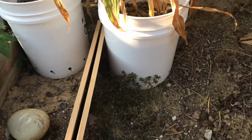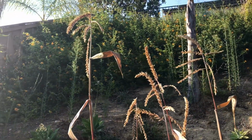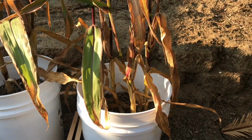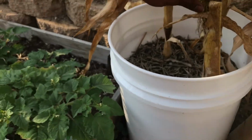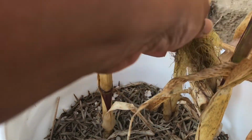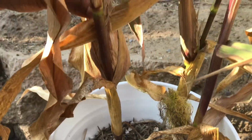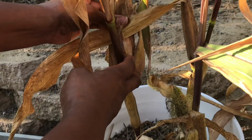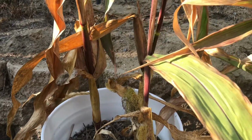Now here's another bad thing. I don't know what happened to my sweet corn. It was off to a really good start when I planted it. And we even got tiny, tiny ears of corn, as you can see. There's one. And actually, here's another one. But the corn never matured. Like this corn right here is only about this big. This one's only that big. And I just don't know what happened.